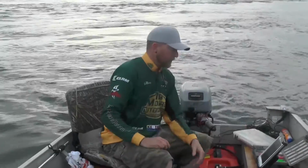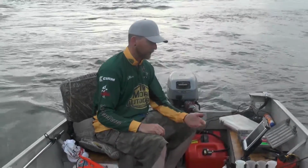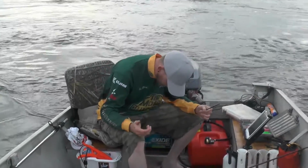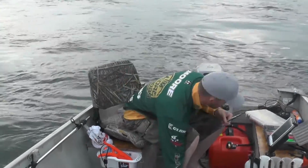Other times, when these fish are on mackerel, or if they're holding tight on structure, deeper structure, and you want to upsize, you can go up to these Daddy Mac Trophy 3.5s. Not sure just what went flying just then, but oh, there's a hook.